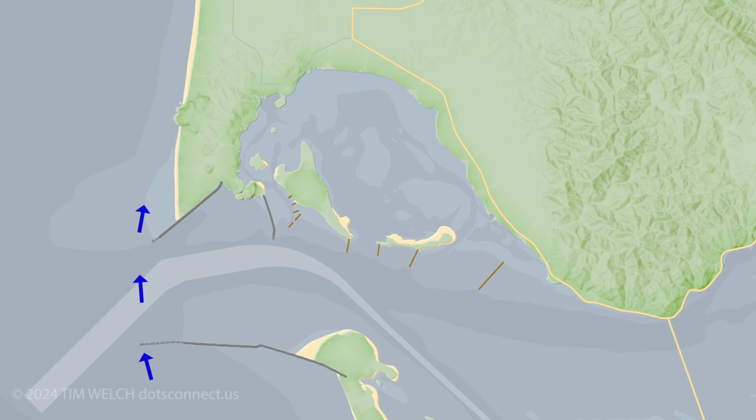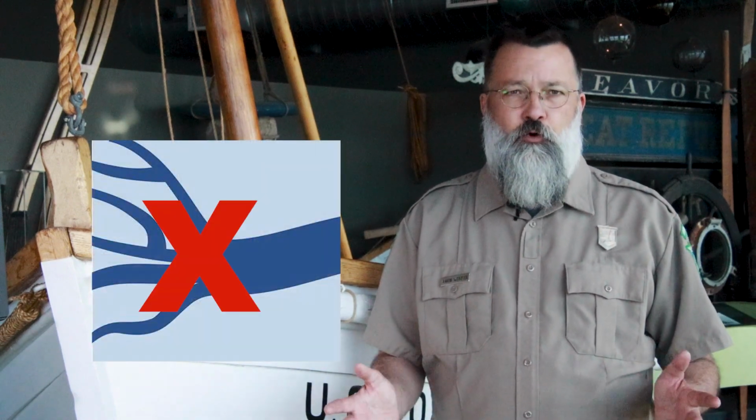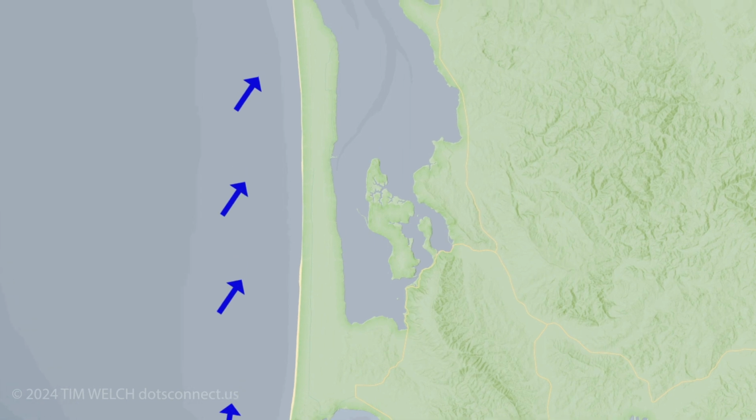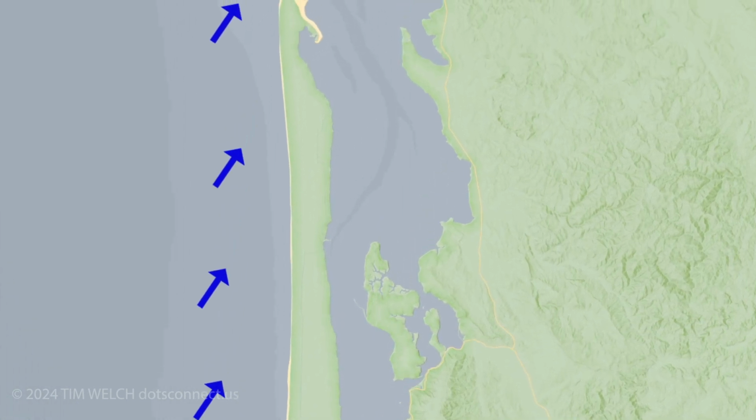Sand that makes it to the Pacific is caught up in a current called the longshore drift. This current is caused by waves hitting the beach at an angle, and in our area, it pushes sand north. This longshore drift doesn't allow a delta to form at the mouth of the Columbia, and instead, its sediments are stretched out as a long peninsula that we call the Long Beach Peninsula.